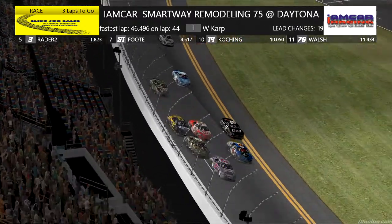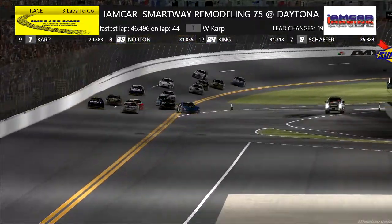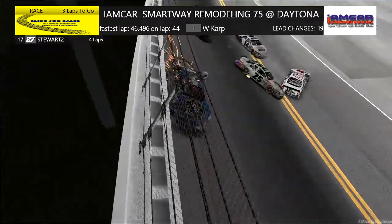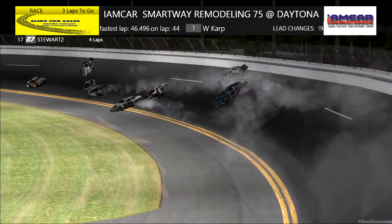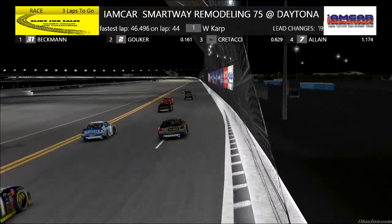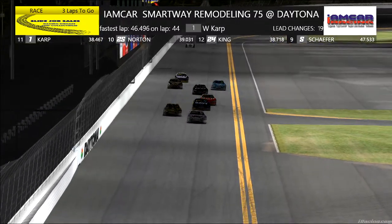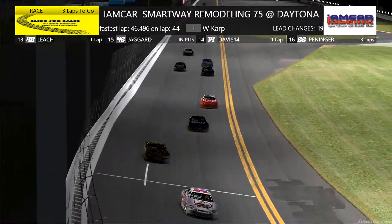See Raider right there. Todd just comes through and just... Did he... I know he made some contact, but I don't know if that sent the 5 around or what in the world? The huge melee down here in 1 and 2. Let's go on board with Todd here and ride on board through this one. So we will have a green and white checkered here tonight.